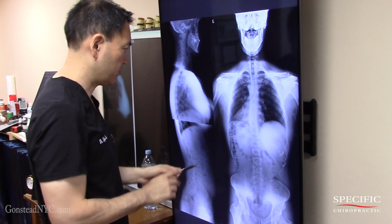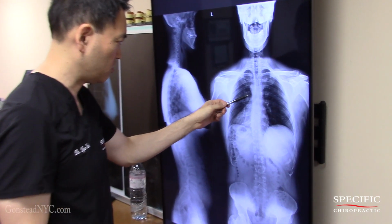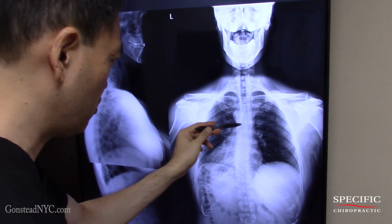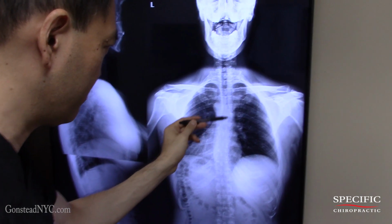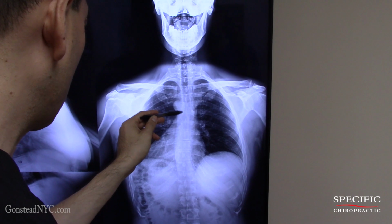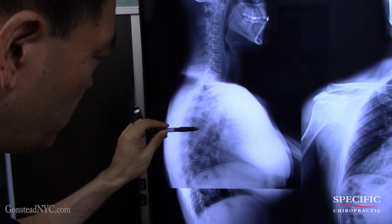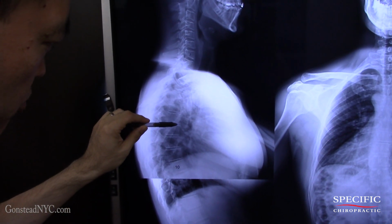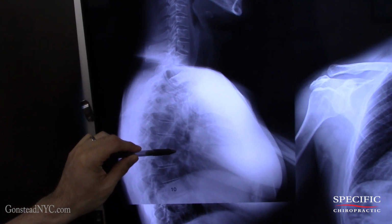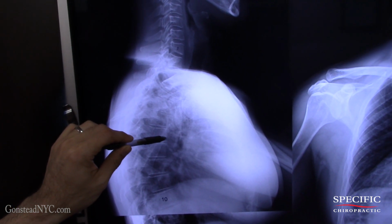So here's another thing I'm also seeing. It's this 6 dorsal. It's tilted so much that the ribs should be symmetrical, but you can see this one is higher than the rest of them. So this 6 dorsal, that's the one we're going to set. And we also see that it's been here for so long, this is starting to degenerate. You're supposed to have nice, smooth borders, 90 degrees over here. See, we got a little lipping right here.